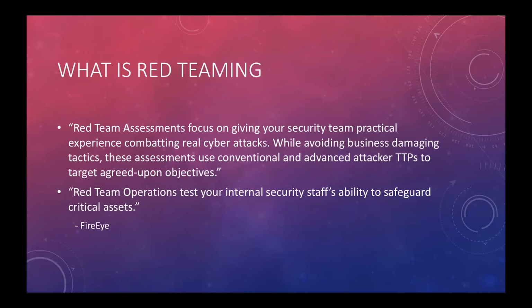So red team assessments focus on giving your security team practical experience combating real cyber attacks while avoiding business damaging tactics. These assessments use conventional and advanced attacker TTPs, so tactics, techniques, and procedures, to target agreed upon objectives. And another little portion from another paragraph is red team operations test your internal security staff's ability to safeguard critical assets.